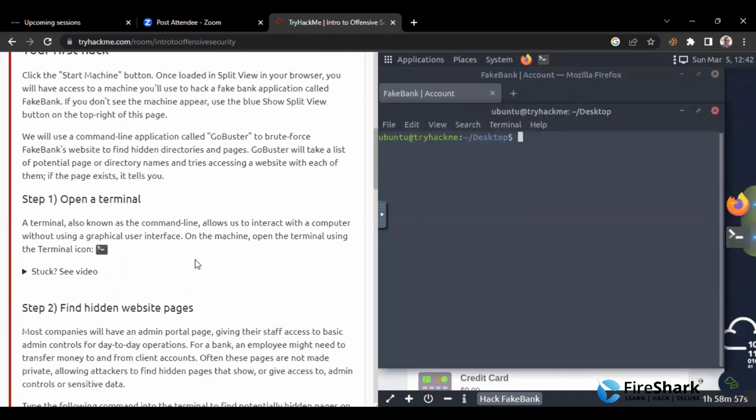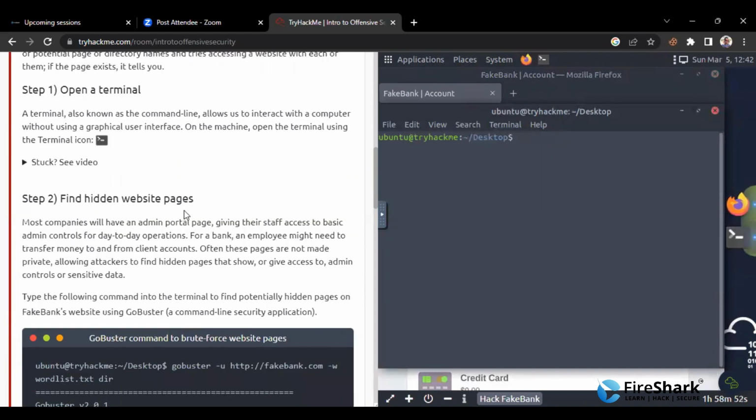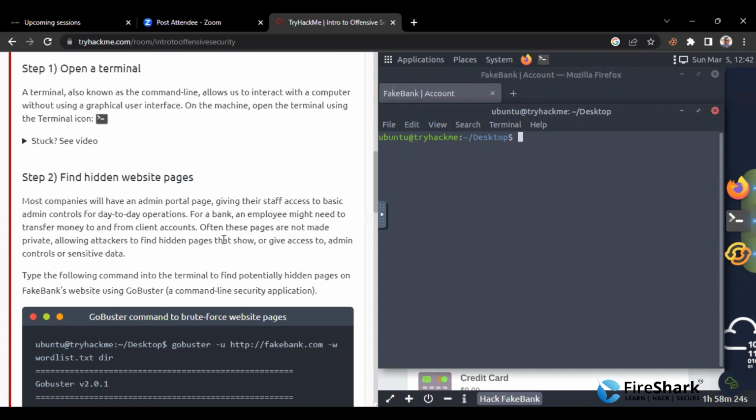In step 2, we have to find hidden website pages. Most companies will have an admin portal page giving their staff access to basic admin controls for day-to-day operations. For a bank, an employee might need to transfer money to and from client accounts. Often these pages are not made private, allowing attackers to find hidden pages which give access to admin controls or sensitive data.